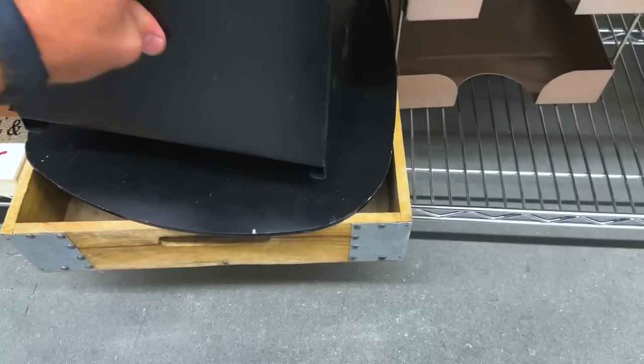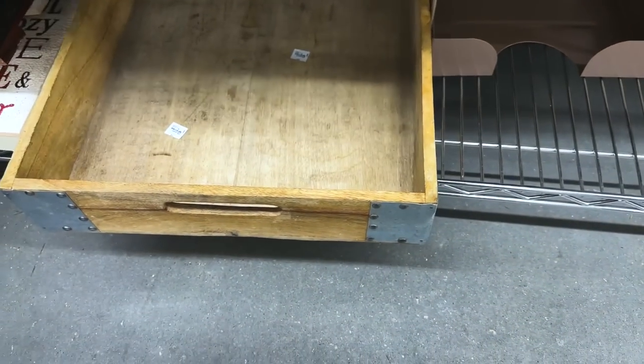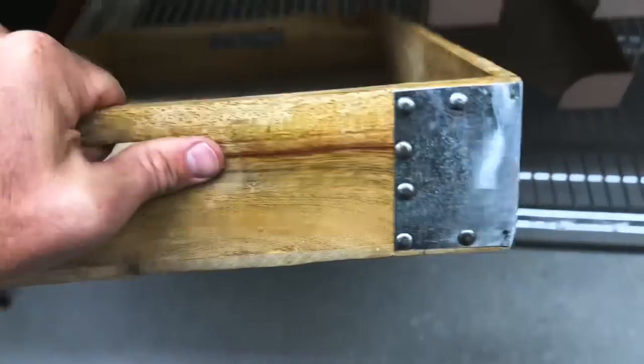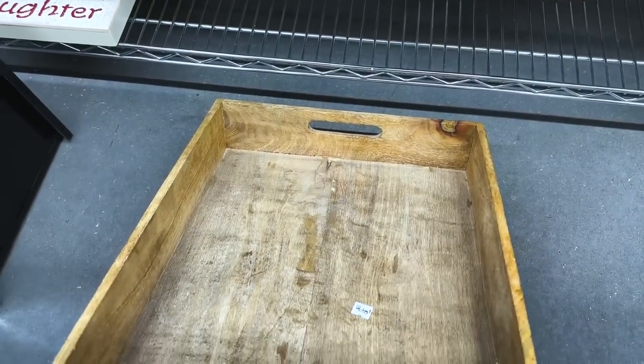All right, we got something down here. I'm having to dig a little. $4 for this, looks like hardwood tray. Galvanized corners. All right, look at this. There were two. This one's missing a topper, but that's cute. I'm gonna grab this for $2.